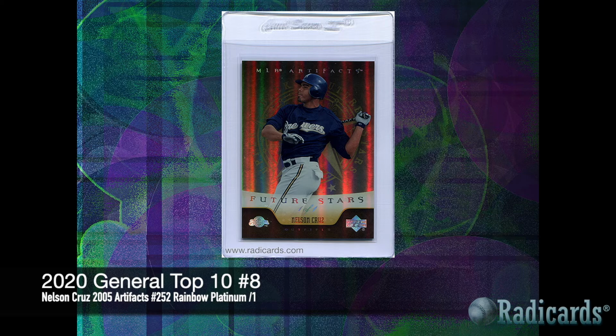So this is currently my only Nelson Cruz card. There may be others, but this is the first one I've purchased of his. I was really glad to get this. These cards are beautiful. I really like Artifacts from 2005. It's a really nice add to my collection. So there you have it. This is 2005 Artifacts Rainbow Platinum 1 of 1 Nelson Cruz.